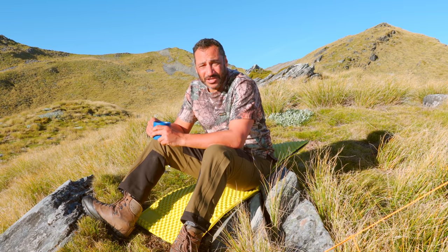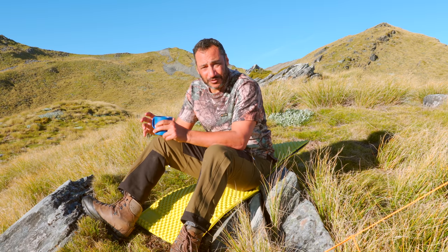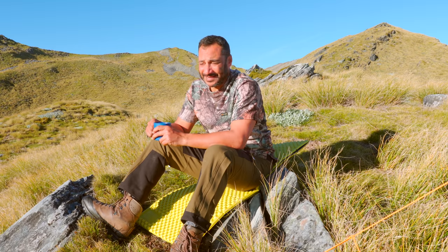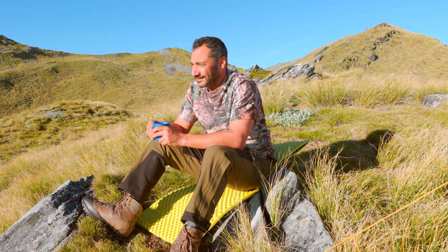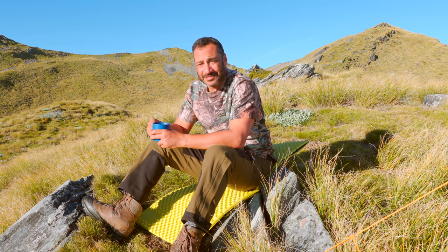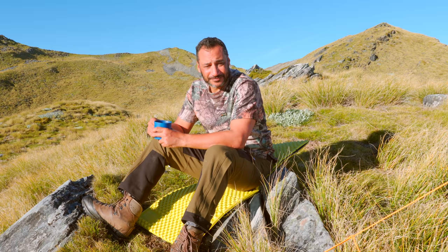Superb, so tiny. I mean, it's a shame that the remote control is quite big, but the actual drone itself is so tiny and it's so light. What is it, 249 grams? And, you know, you've seen the footage. It does a reasonable job, considering.